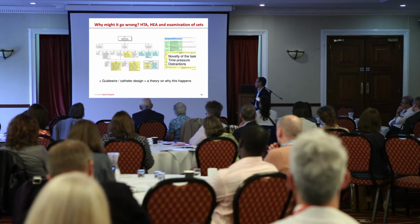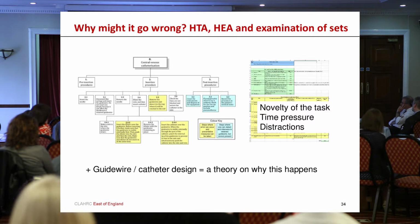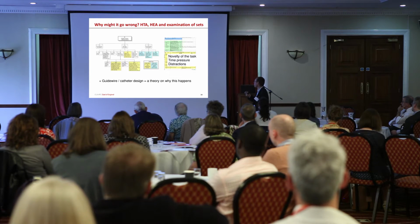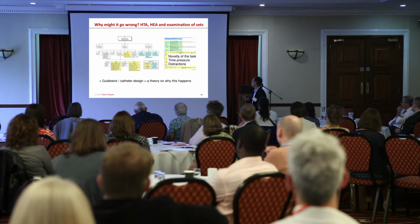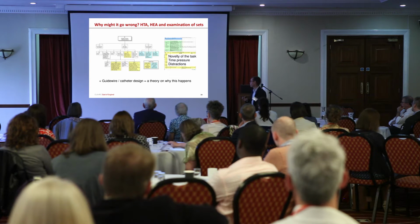The second question I looked at was, why might this happen? And there's all sorts of different techniques. These are just some of them that we used. There's quite a wide range of things. On the left-hand side, you can see an HTA, which is hierarchical task analysis, and it just breaks down the task hierarchically of inserting one of these catheters. And it helps to support what's on the right-hand side, which is a human error assessment method or a risk assessment method. And this breaks down the task again, and you can identify the size of the risk, the types of things that can go wrong. And these sorts of things won't necessarily surprise you. Task novelty, you're not used to this particular procedure, time pressure and distractions are some of the risk factors that come out.